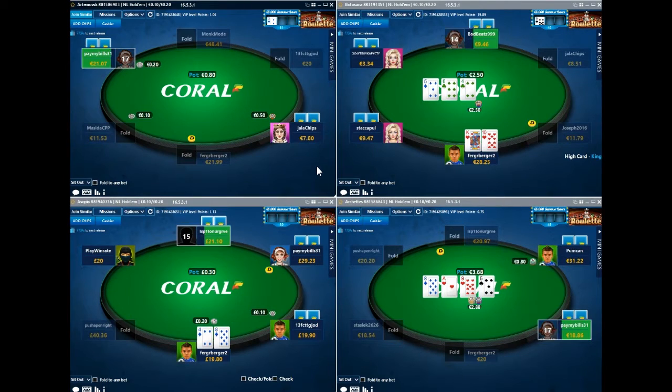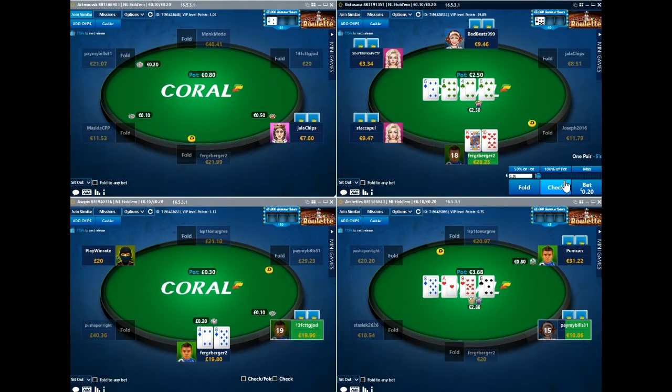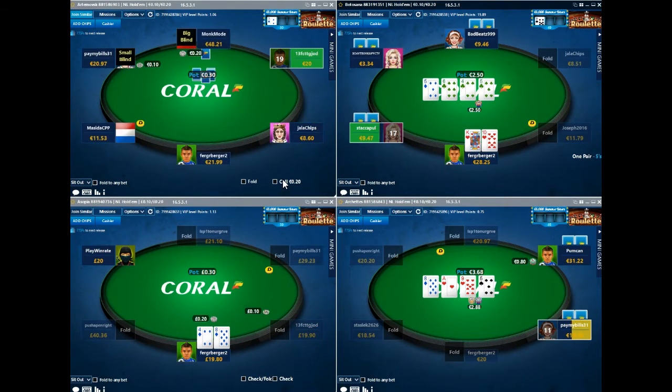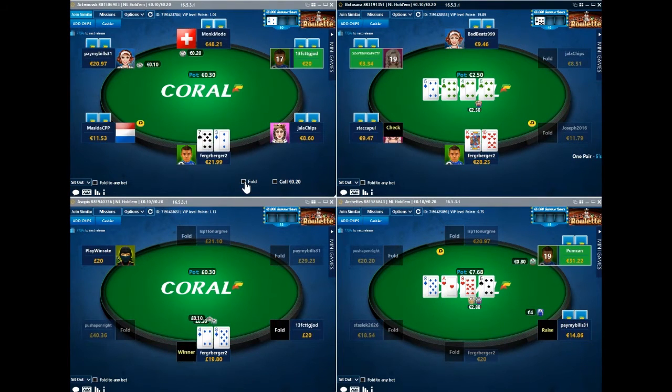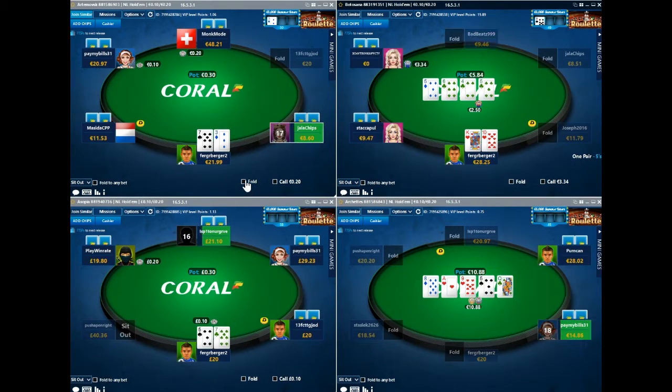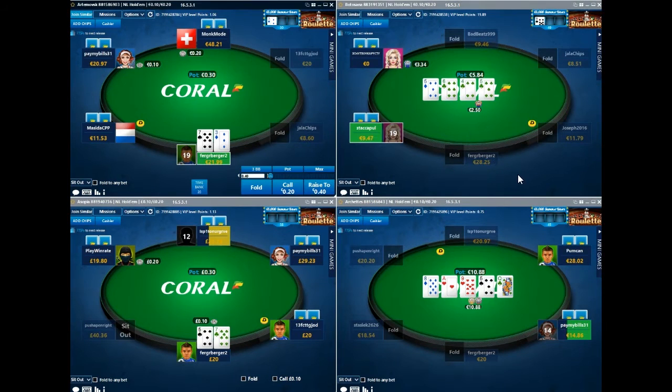So, as I said, we're going to be looking to go out of our way to get involved in pots against him for sure. We're going to be playing quite honestly against him as well, though. We're going to be betting very, very strong for value, and we are not really looking to run that many bluffs against him. That's going to be our general plan of action.